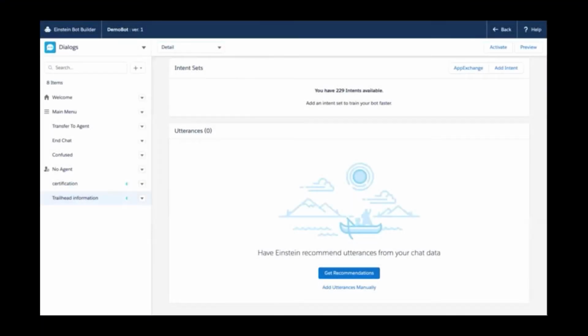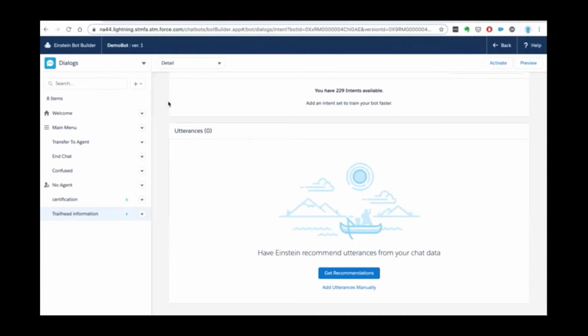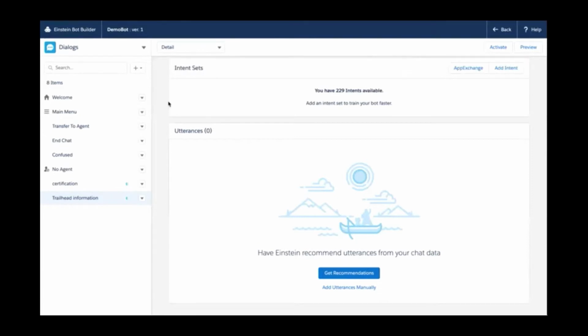So let's dive in. As I said previously, you had to enter in these inputs from scratch, and you had to ensure that you're following best practices, such as including enough variation, optimizing the length of your utterances, and also we recommended that you include at least 150 utterances per intent. So you can imagine this would be pretty time consuming. So now let's see what the experience is like with Utterance Recommender.